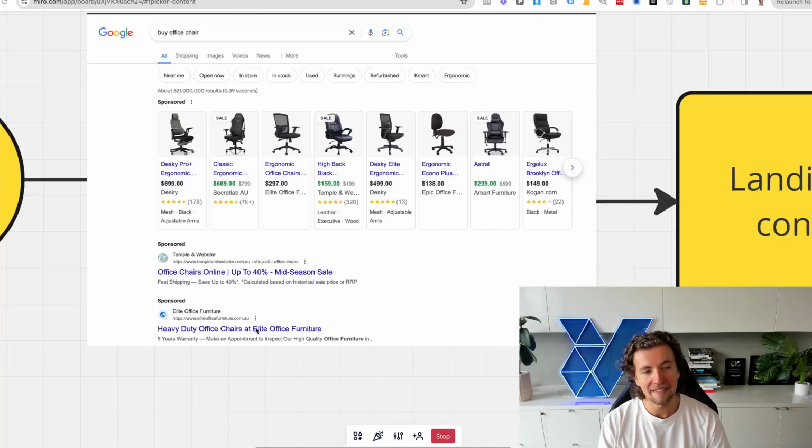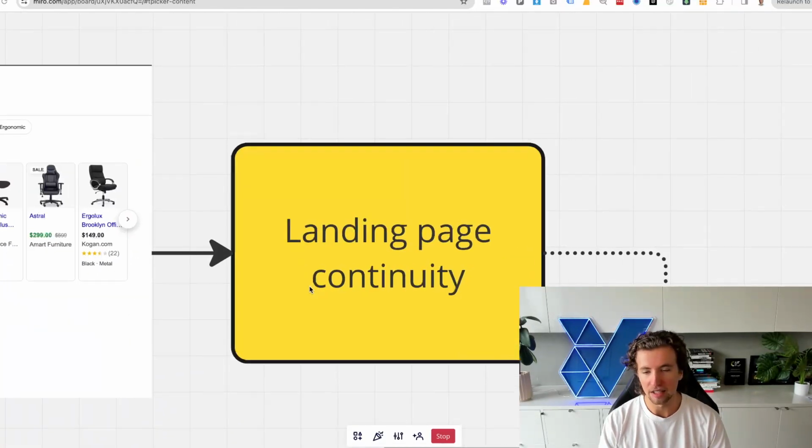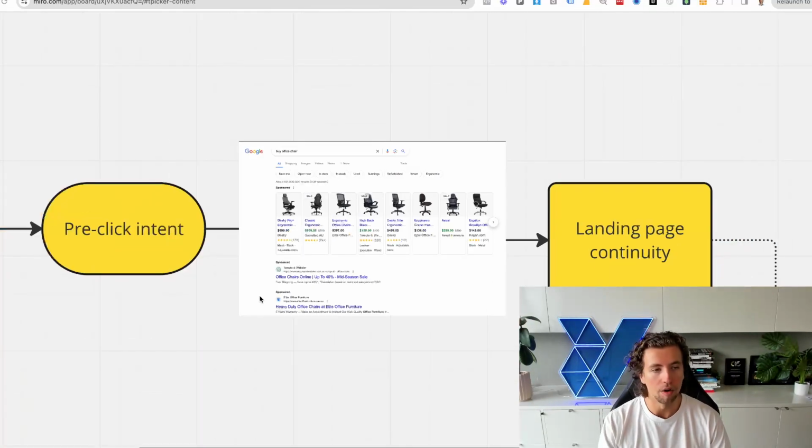And so you really have to somewhat sell a dream in a search headline, where then people click, they end up on the landing page and it doesn't have continuity with the dream that was sold. In comparison with shopping ads, you know exactly what you're going to get. You know what the price is going to be on the landing page, you know what the title is going to be, the product, the attributes, the reviews, the sales, you know everything. There should really be no surprises once you end up on the product page.